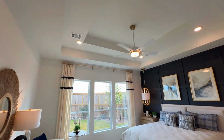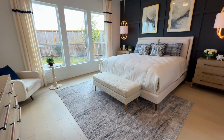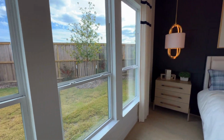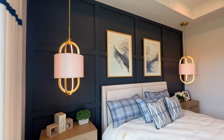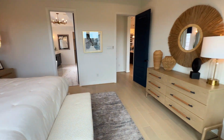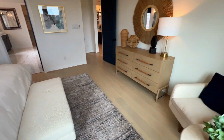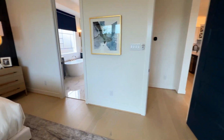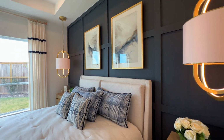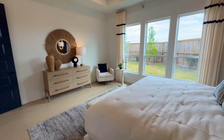And then inside the primary, look how beautiful this is. You have your double tray ceilings on the top with your LED ceiling fan, and plenty of space inside of here. You've got 3 windows and, of course, right here you have that nice accent wall as well. Look how much room you've got in here. You've got the 2 nightstands, king size bed, dresser, a little bench, and a chair, and you still have plenty of walk room. Even just looking at the brass lighting fixtures over the nightstands definitely adds a nice touch. And I'll pan one more time so you can see.